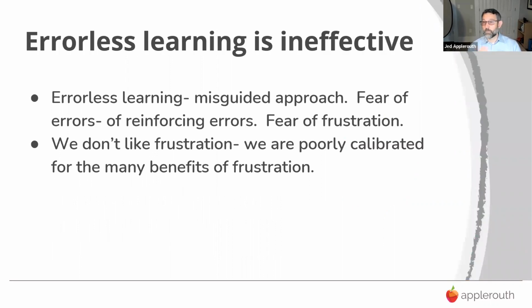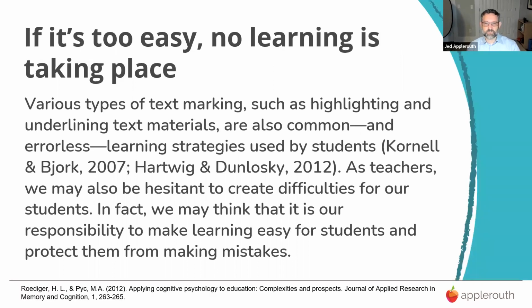And if I'm just reading notes again and again, or reading a chapter without doing any work with it or interacting with it, I'm not learning very much. So errorless learning is incredibly ineffective, although it feels good. Making mistakes doesn't feel as good, but just reading the chapter again feels good, but it's not very effective. And there's all this research. Dunlosky is one of the giants in the field.